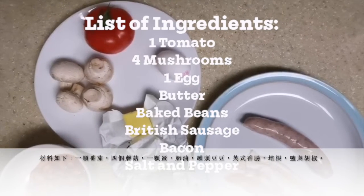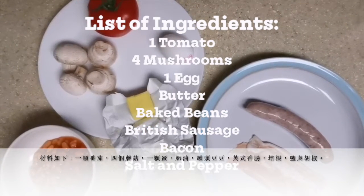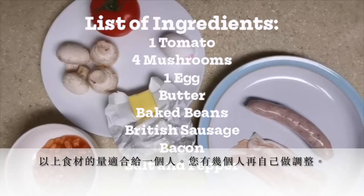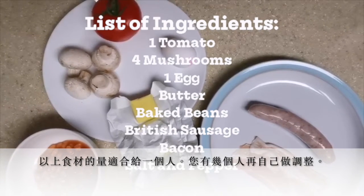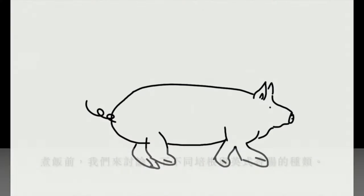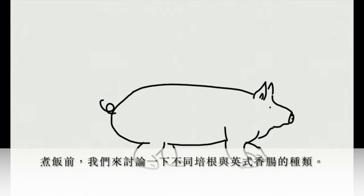First, for the list of ingredients, you'll need 1 tomato, 4 mushrooms, an egg, some butter, baked beans, British sausage, bacon, salt and pepper. Please note that the list of ingredients here will yield 1 serving for 1 person. So, if you're cooking for 2 people, just double the amount of everything on the list. Before we start cooking, let's talk about the different types of bacon and the different types of British sausages.